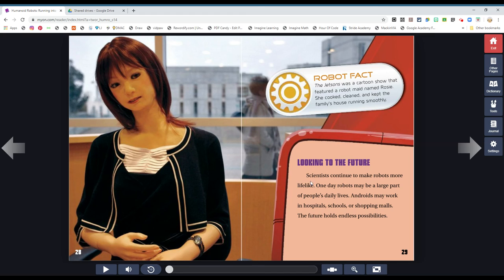Look into the future. Scientists continue to make robots more lifelike. One day, robots may be a large part of people's daily lives. Androids may work in hospitals, schools, or shopping malls. The future holds endless possibilities.